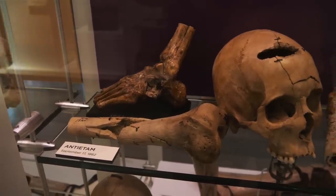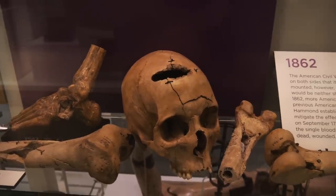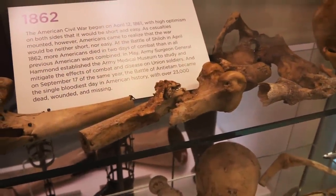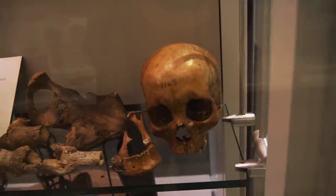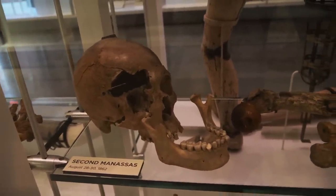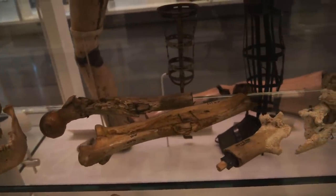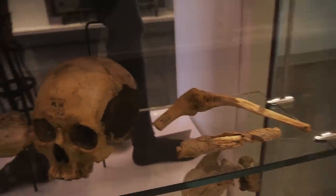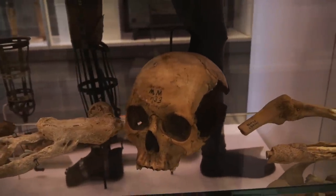Here's some more Civil War pieces. This is from the Battle of Antietam. You can see right here where a bullet just grazed the skull and killed this poor guy. Good grief. Just unreal. Okay, this is from the Second Battle of Manassas, or Second Battle of Bull Run. Somebody that got shot right above the right eye. More wounds to the, looks like the femur. Here's one to the humerus. Oh my gosh. Gosh, this is just horrifying.